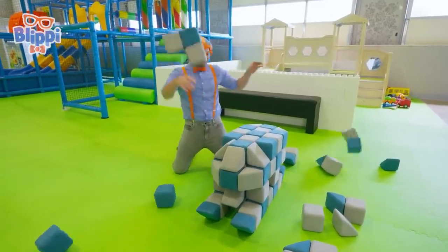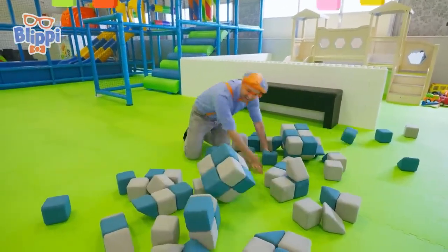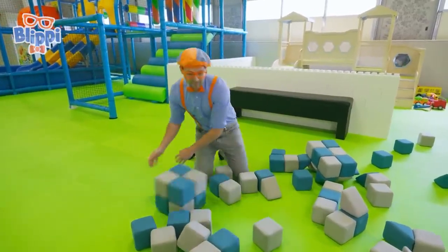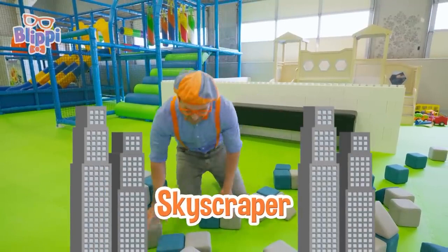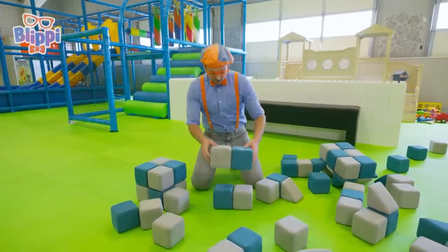Oh, I know what these are. Yeah, they're fun toy blocks. Whoa, yeah. Hey, now we can build something together. Hey, why don't we build something together? Okay, let's build a really tall skyscraper. Yeah, okay, let's go like this. Let's see how many stories tall we can build it.